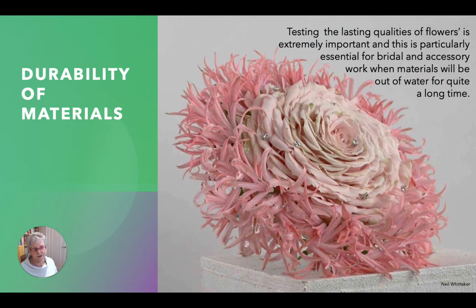Durability of materials. The occasion will decide what you're going to use, basically. It's crucial, in particular in bridal and accessory work, that you use flowers that are going to last for the length of time required. Flowers and foliage will be out of water for quite a long time in bridal work. And so you really want everything to look wonderful for the bride as she walks down the aisle.